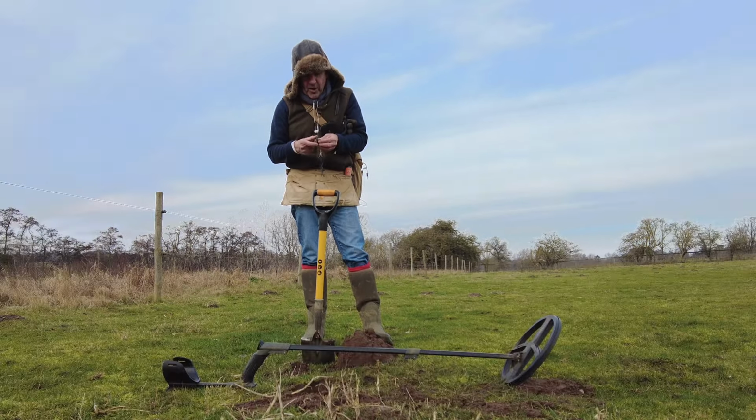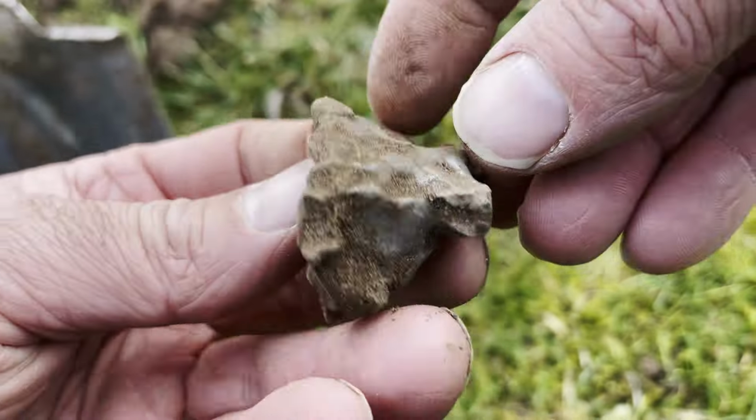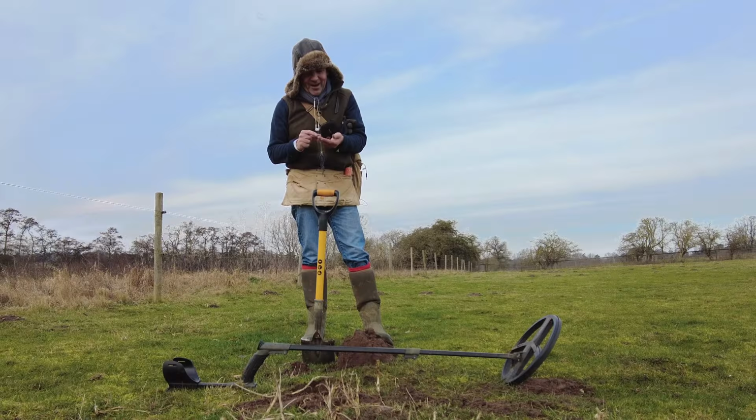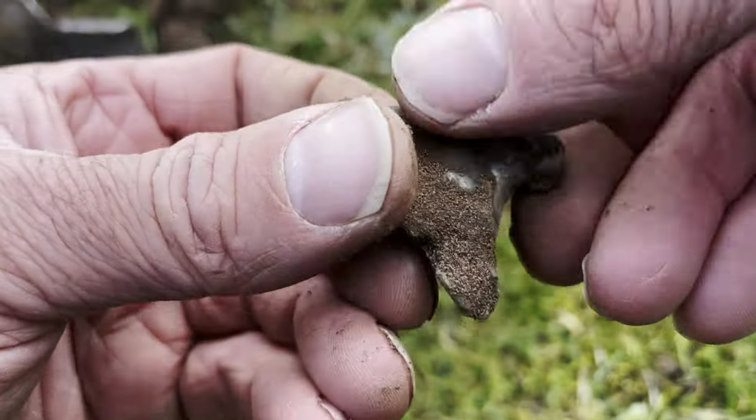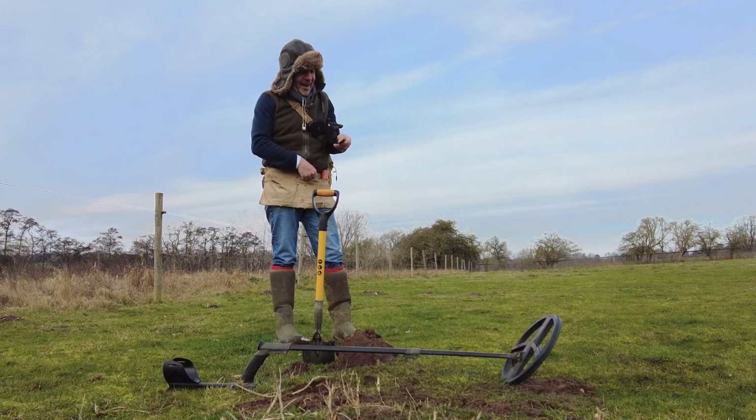And then this, now I don't know what this is. I think it's probably very modern, bit of scrap aluminium or something. It just looks silvery or leady or something. Just don't know. I don't think it's very grand. Anyway.